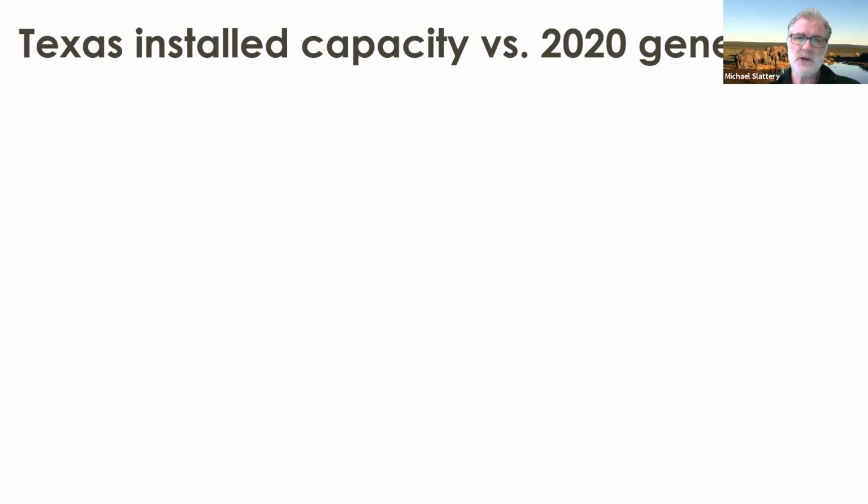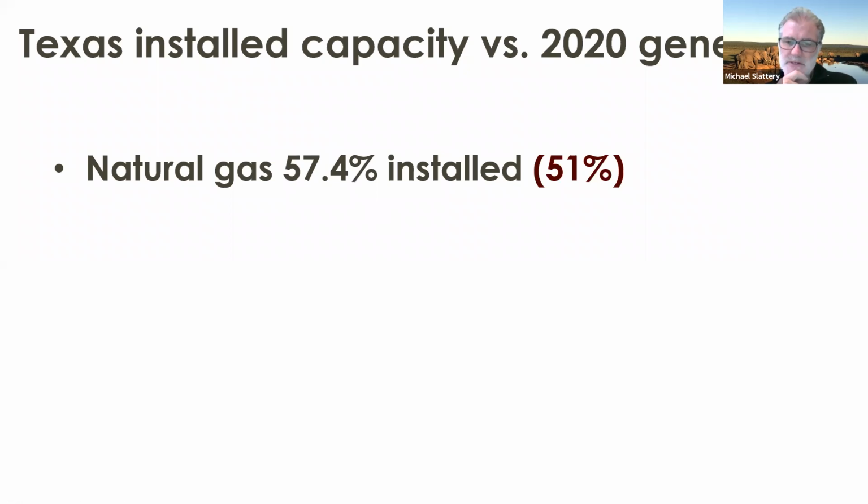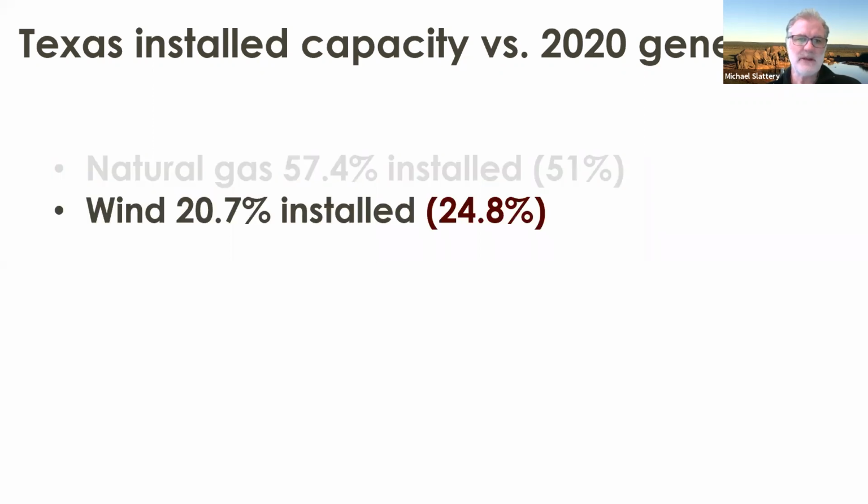Let me just start here by giving you some information on how much generation capacity we have in Texas, and then how much generation actually occurred in 2020. So just to update you on the latest statistics from the Energy Information Agency, 57.4% of all of our installed capacity, in other words, all of the power plants in Texas, are natural gas. The red number in brackets represents how much of our electricity in Texas in 2020 came from that particular source. So we've got something like 77,000 megawatts of natural gas power plants in Texas. In 2020, 51% of our electricity came from natural gas.